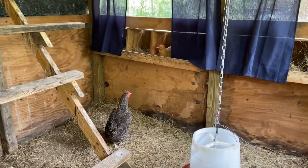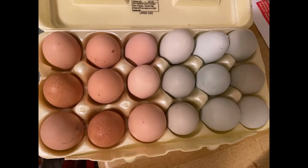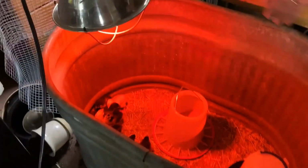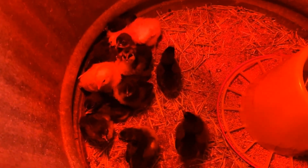These are called nesting boxes where the hens go to lay their eggs. Hens with different colored feathers lay different colored eggs, from brown to white to blue. Isn't that egg-cellent? These are the baby chicks. The red light is a heat lamp that helps keep them warm while they grow.